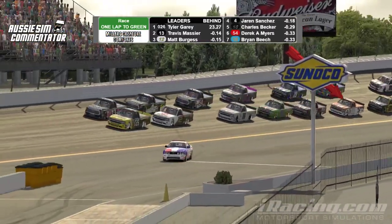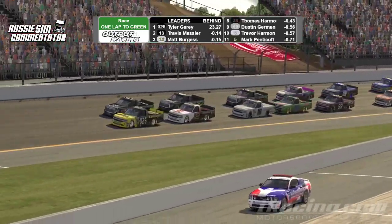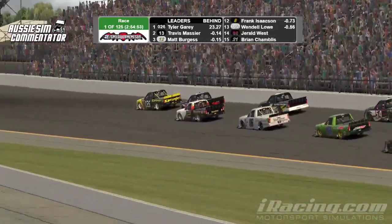The pace car is in. The first start is on green. All the restarts on the leader. Green. And we are off and racing here for Output Racing League, round number 11.